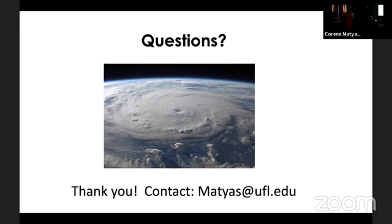Have you found that the diameter of the eye influences or is correlated to the amount of damage that the hurricane produces? So she asked, is the diameter of the eye correlated to the damage of the storm?